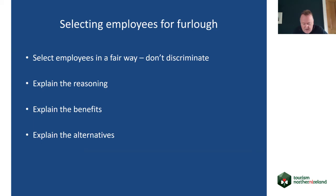Employers also need to be mindful of the duty of mutual trust and confidence. The safest course of action would be to apply objective selection criteria when selecting who to furlough from a pool of candidates. It's very similar to what an employer needs to do in a redundancy situation. So you have to have objective and fair criteria based on information that is readily accessible. You want to have clear information and records, perhaps concerning disciplinary records, timekeeping, absence rates, those sorts of things, which would be clear objective criteria.